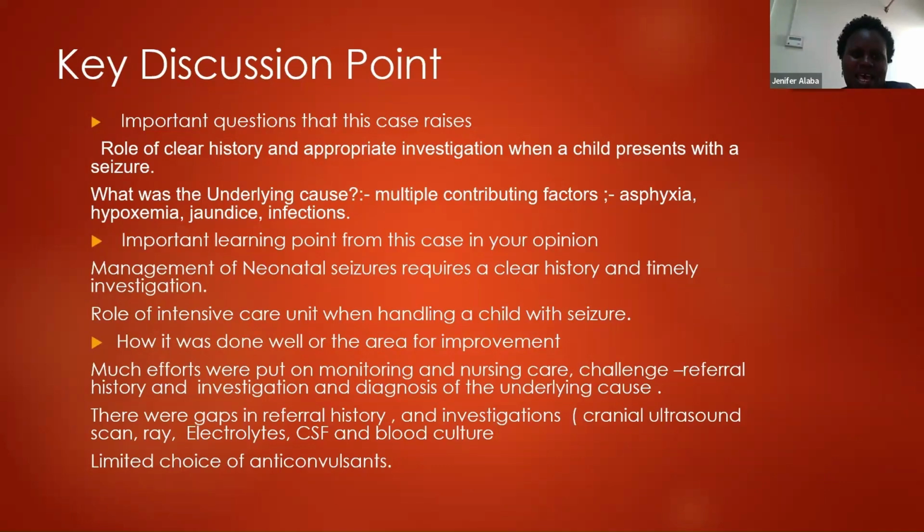And then the baby also developed jaundice. The bilirubin-induced neurological damage could have caused that. And then we also had infections. The baby was predisposed to infection based on the history, with a mother with obstructed labor and several interventions at the time of birth. The baby was also born through meconium stained liquor, which predisposed this baby to infection. So there was the benefit of doubt that this baby could have developed sepsis and eventually meningitis, which made the child seize. So these were multiple contributing factors.